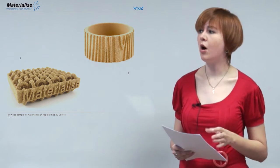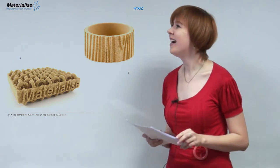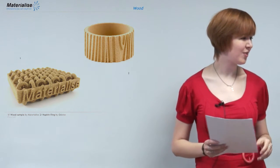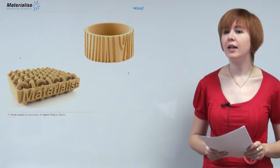It's not that strong, but it's ecological. It's one of the first ecological materials. Recently it was quite popular, so it's a recent material that we applied. Is it possible to have it in different colors? Currently not, but we are working on it.